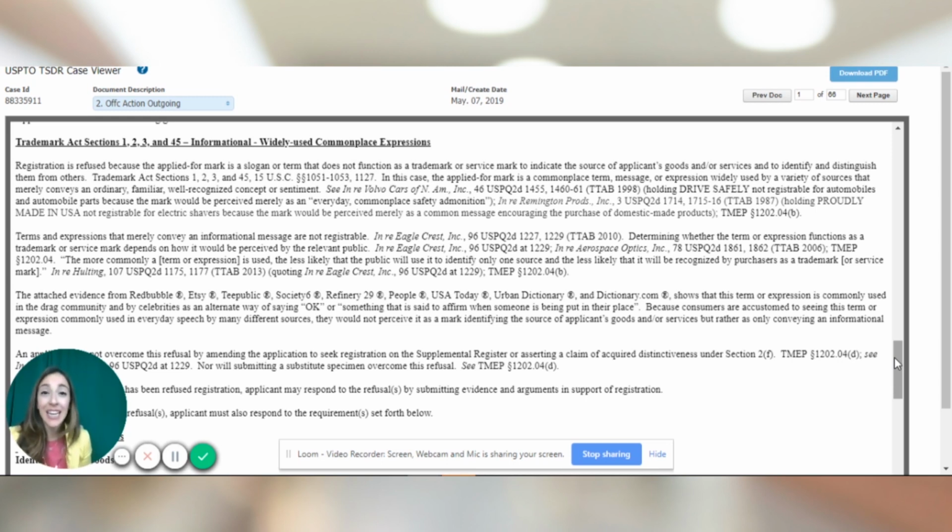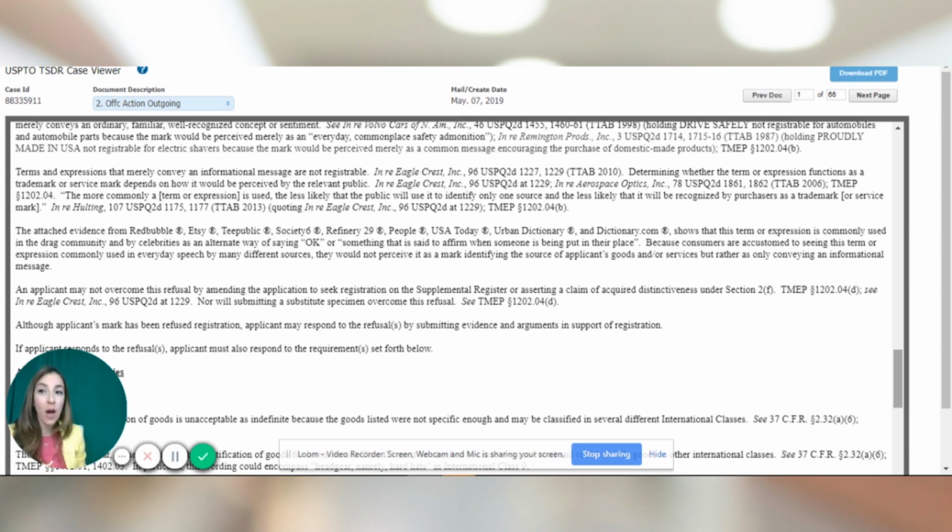So the trademark office isn't going to allow you to claim possession or registrability over a word mark that somebody else is using or a lot of other people are using all the time as a commonplace way to say something in particular. This term, OKURRR, is commonly used in the drag community and by celebrities as an alternate way of saying okay, or something that is said to affirm when someone is being put in their place. Trademark examiner basically is saying this term is commonly used by a lot of people. And when people use it, they are using it to mean okay, or something that is said to affirm when someone is being put in their place. OKURRR. For that reason, the trademark office is saying we cannot register it.